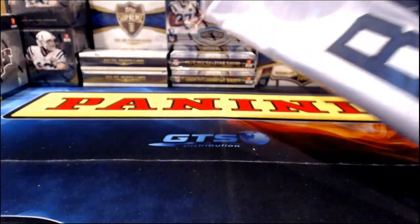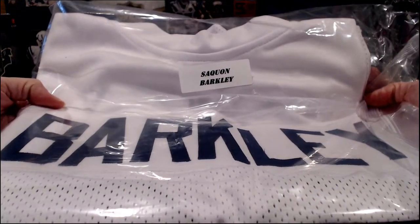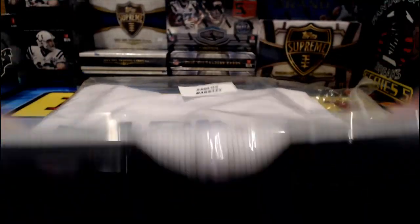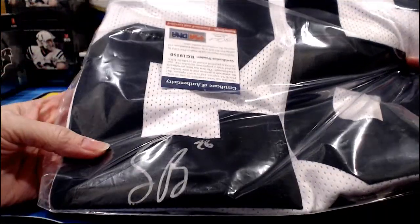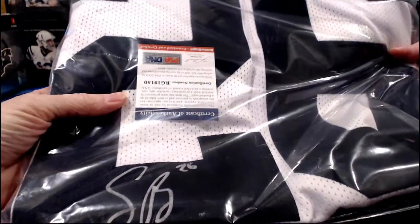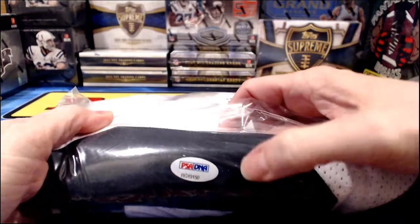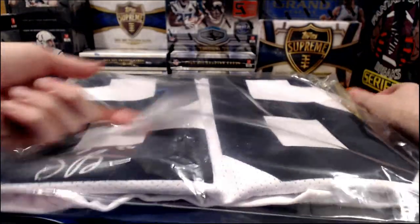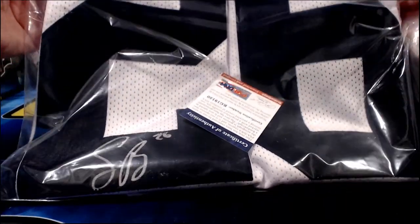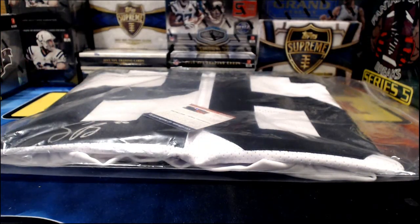Oh, man. Oh, did we save the best for last or what? Daggone, what a nice hit. If you've got the Giants, there is your man, Saquon Barkley. Very nicely done. That is PSA DNA authenticated. There is the paper. There is the sticker. And there is a quite nice hit if you have the Giants for tonight. So Saquon Barkley coming out in this half case of jerseys for the New York Giants.